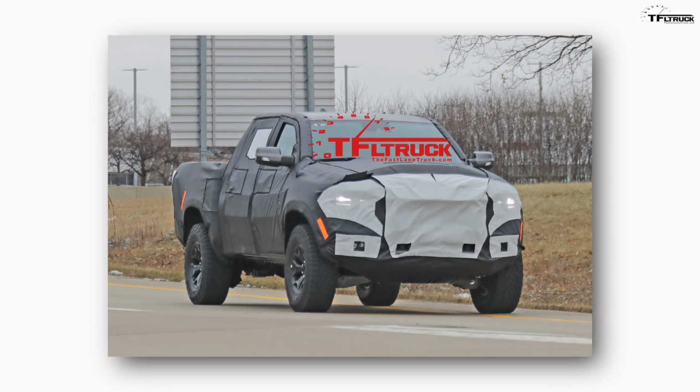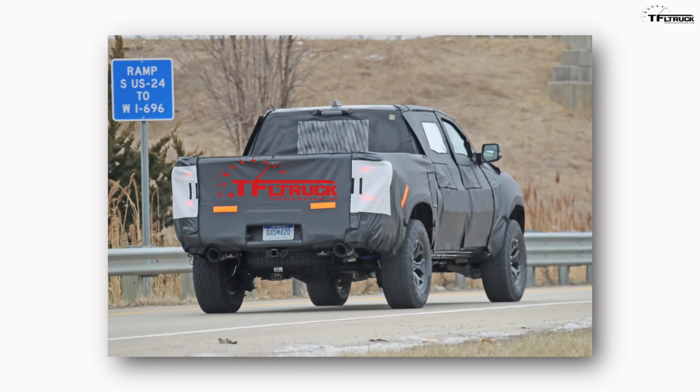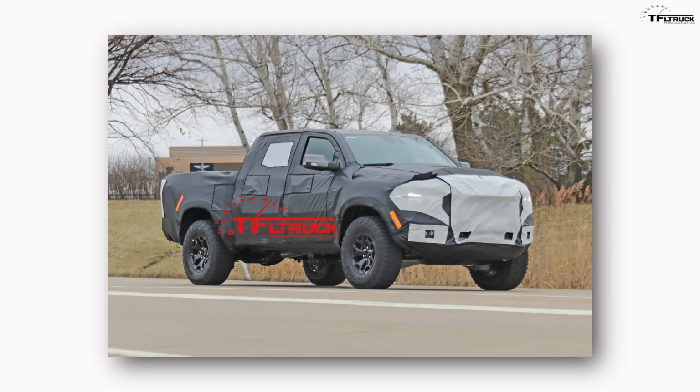Hallelujah and glory be, folks. We have some new information about the Ram TRX, and that's coming up in this video, including all the images we recently received. And this is something that is not exactly a test mule. This looks like the production-ready vehicle hidden under some wraps. We'll get to that in a minute.